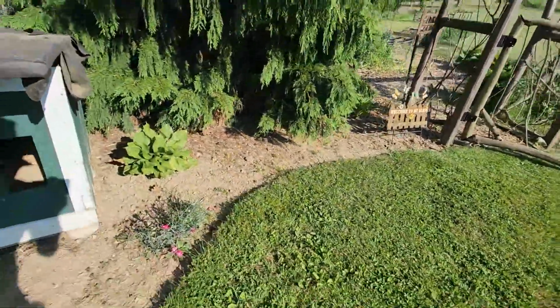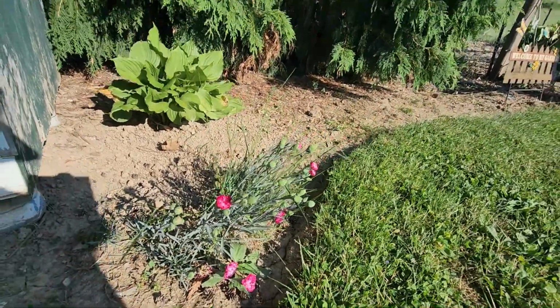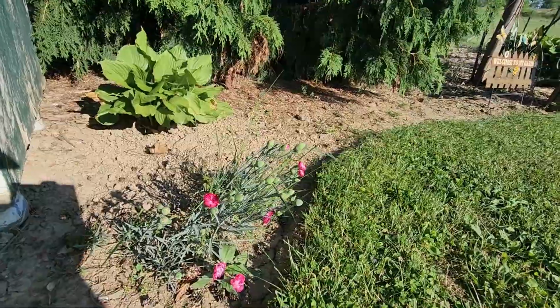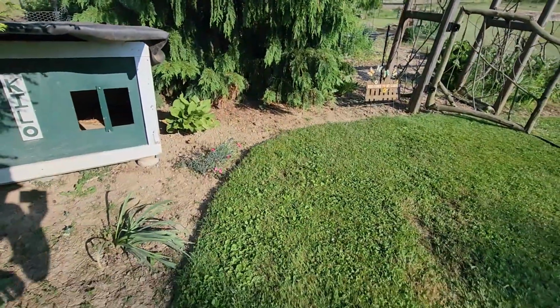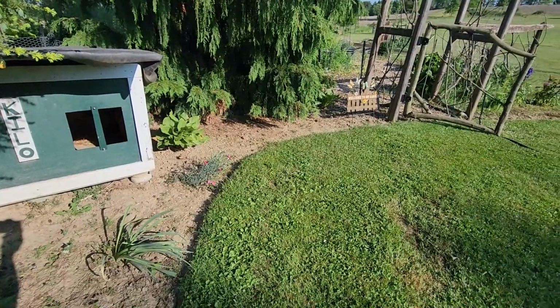Outside the vegetable garden entrance, we have a little dianthus blooming. I tried to plug in a few flowers down here just to add some color during the different seasons. It's the dianthus turn right now. We already had the daffodil right here bloom, and then the hosta's coming up next. Just stepped on a thorn and went right through my crock.